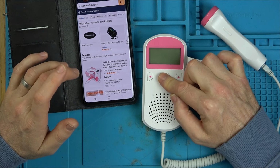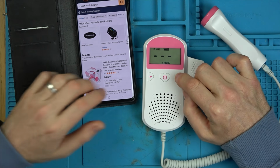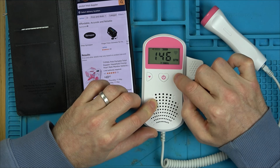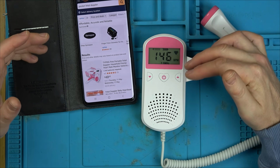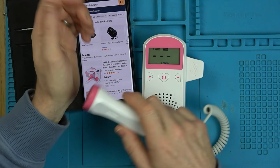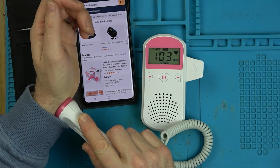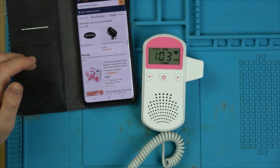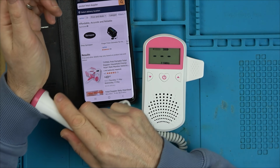So when you turn it on here, you've got the volume. So you've got like volume up here. Now, I've just had a little go myself, and personally, I can't actually feel it. So I presume you do have to have some gel to make it conduct. Yeah, I thought I'd be able to hear my heartbeat, but I can't.